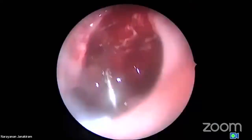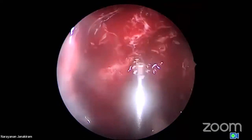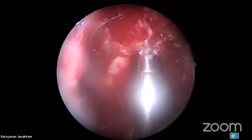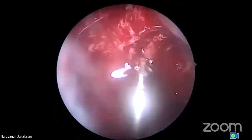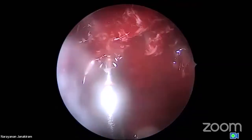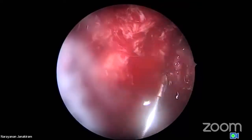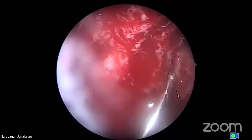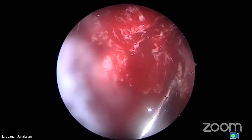Can you see the muscle here? Here. See that? So when you do like that, you can see the muscle. Very beautifully seen. Irrigate. The idea is to see the muscle, I mean the perimysium over the muscle. Then you are in the right plane. So that's the fossa of Rosenmuller.